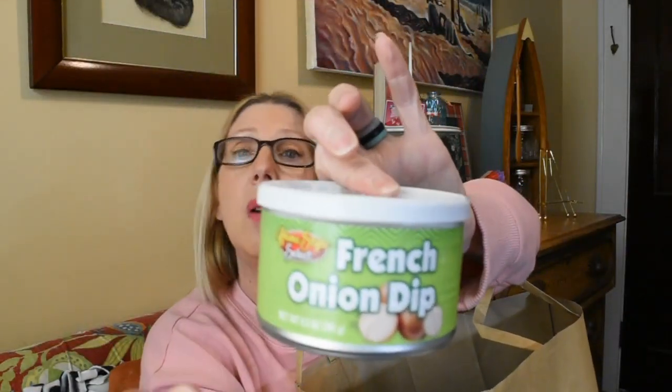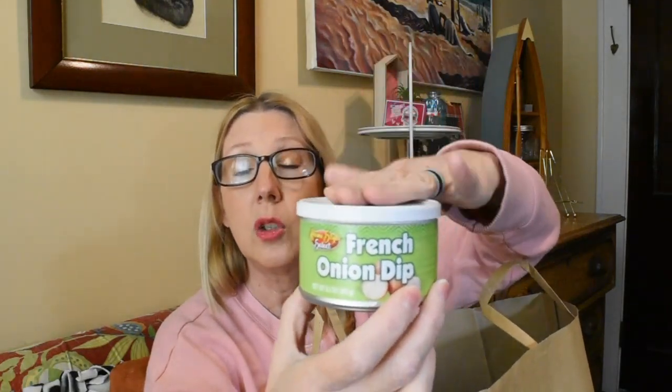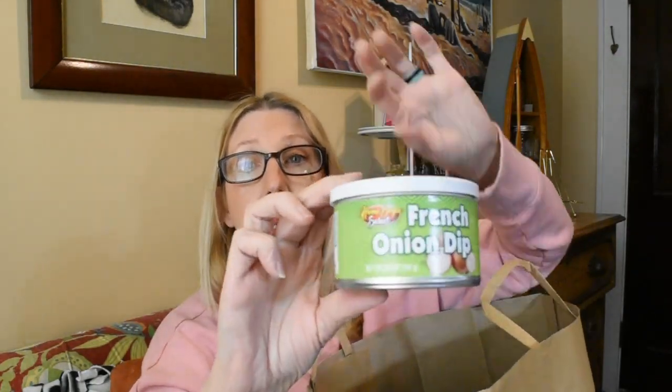Now, there was nothing wrong with this, but again, I do not think I would purchase this again because I also noticed at the Dollar Tree, for $1, they sell a container of sour cream, which is almost double in size of this, and they sell the dried onion soup mix, 2 packets, for $1. So for $2, you could get 2 batches. So it would be the same price as buying this, but the quality, this is my own opinion, the quality, if you make it yourself, is much better.